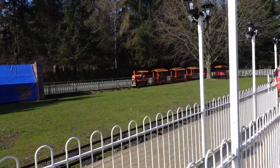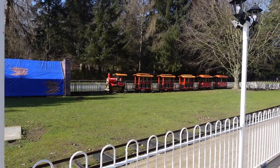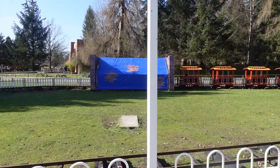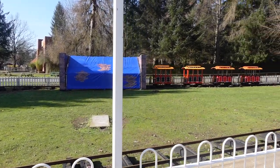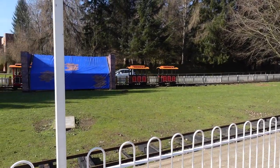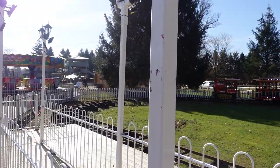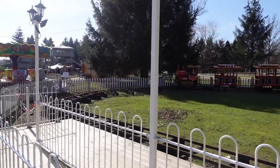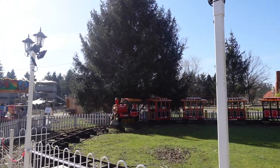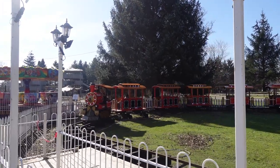Here we have the train in action. The train's name is Mitchell. We're under a little tunnel, through a tunnel there. That's a good touch. I like this. Something new. Yeah. I like this. Kids will love this. Obviously I'm too big for it. I will squeeze into it maybe.